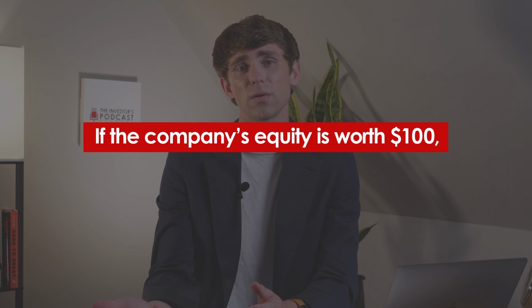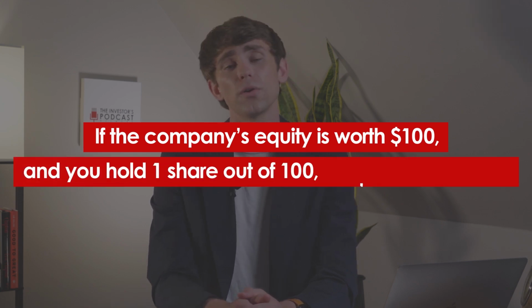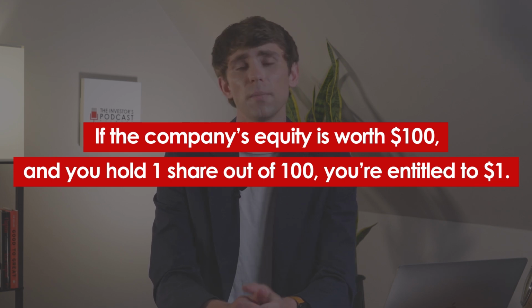As a shareholder, you're entitled to the company's equity value. So once all of the company's debts are paid off, whatever is left belongs to you at a value proportional to your ownership share. If the company's equity is worth $100 and you hold one share out of 100, well, you're entitled to $1. But that doesn't mean the shares are only worth $1, because that company isn't likely to just sell all of its assets today. Rather, companies seek to continue operating profitably so that equity value will continue to rise in the future.